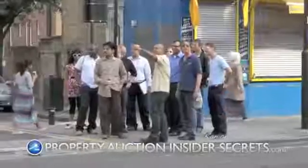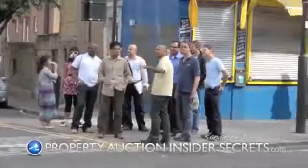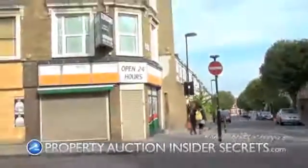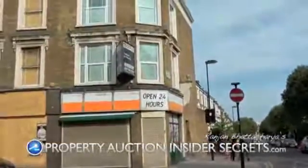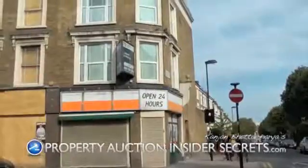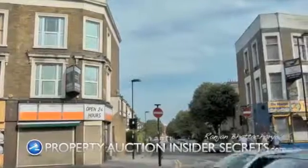Well, this is a mixed residential and commercial property. It's basically a shop on the ground floor with a flat above. It's been empty for a good few years now, about 3 to 5 years. It had a little bit of minor fire damage, and you can see broken windows and all of this, so it's quite unloved.